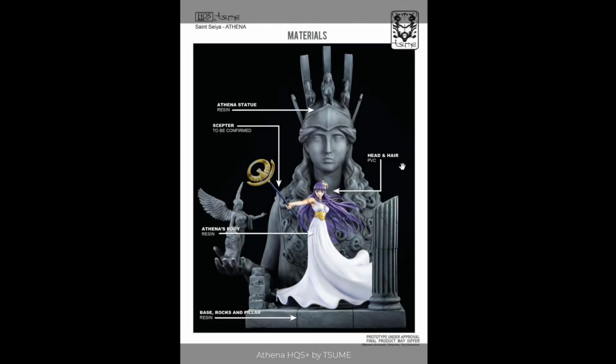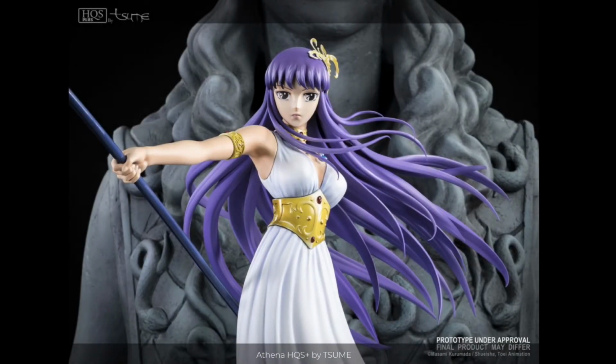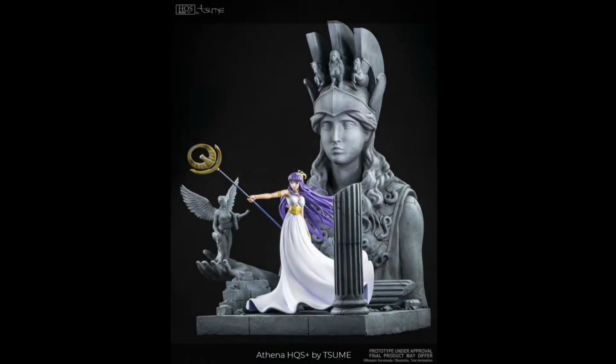As you can see, the head and the hair are going to be PVC, so I was right. The statue is going to be resin. The scepter is to be confirmed, so they don't know if they're going to do it in PVC or whatever, but her body is going to be resin. So this is a combination of both, and I think they're doing great, and it's fine. I know some people might disagree with that idea, but I think it's a nice way to combat breakage and, in the end, avoid dealing with a lot of unhappy customers.